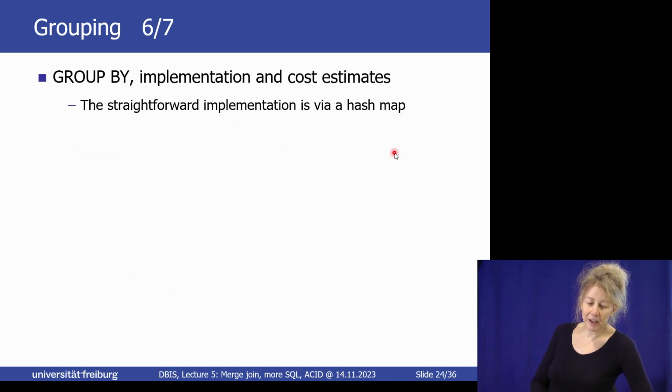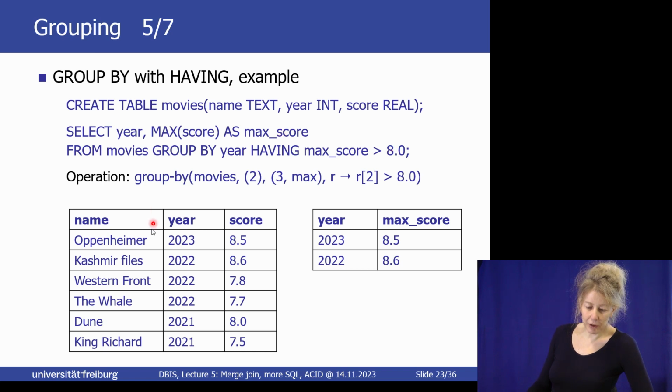How do I implement it? Well, the natural implementation is, and you should implement it for the exercise sheet, just think about a single column with values, then it's easiest. I go over this, I just do a hash map where the keys are the years, and then I just put all the values in. So how would the hash map look like here? It would look like this, 2023. And then I just collect the values while I'm going over this.